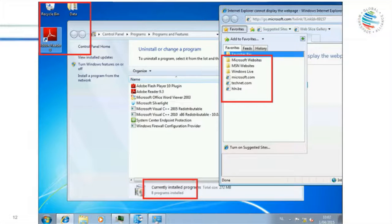Maybe a remark about in-place. It's not for all scenarios. If you want to move from 32-bit to 64-bit, you still have to go for wipe and load. If you want to do reformatting, you have to go for wipe and load. If you want to go from BIOS to UEFI, you have to go for wipe and load. So in-place is typically for your stable Windows 7, Windows 8 machines that you want to bring quickly to Windows 10. So here you have a demo screenshot of how an in-place scenario looks.